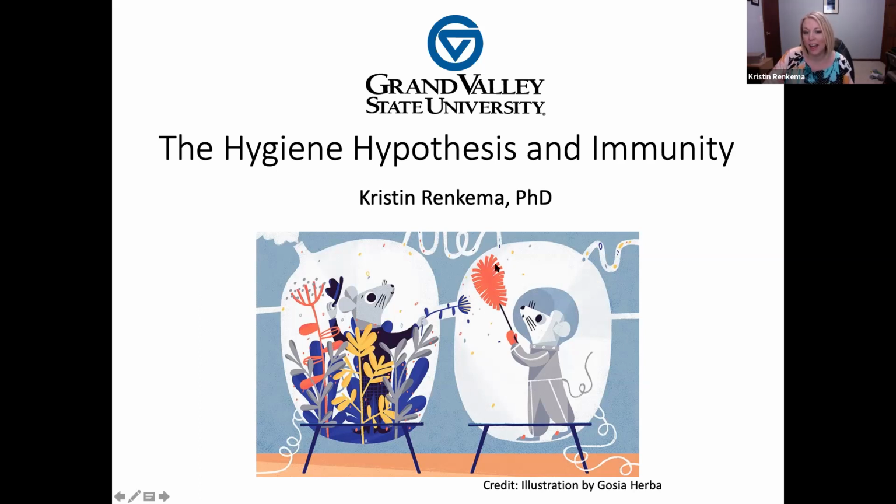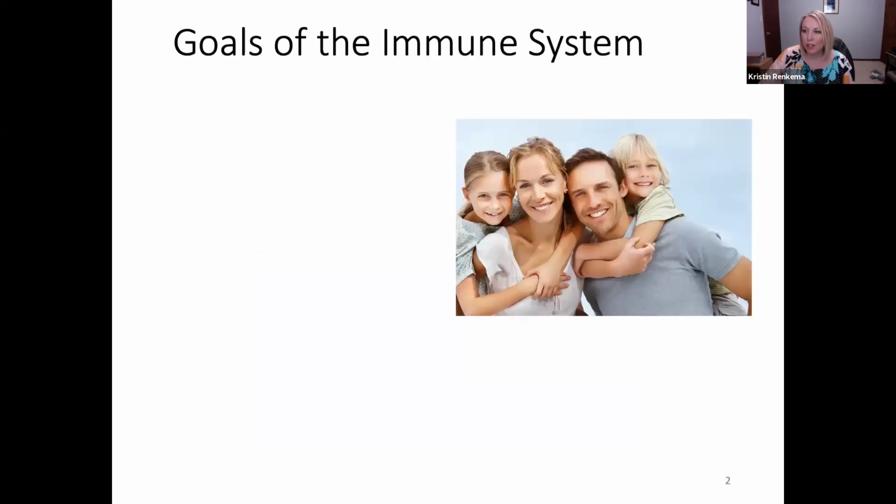This illustration that I have on the beginning slide, you'll see again, and I'll explain a little more about what it means later. All right, so I just want to refresh you about the goals of the immune system. If you attended my previous talk in the summer, this slide is a refresher for you. But I want to remind you what the goals of the immune system actually are.